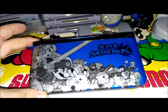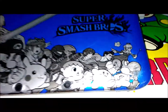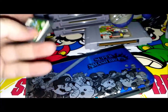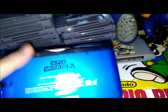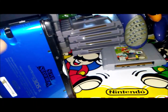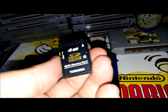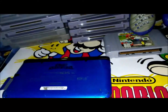And I picked up a Super Smash Bros. 3DS, guys. Not in the best of shape. Has some scratches in the right corner, and some there as well. It also came with a game, which is a DS game, DK Jungle Climber. So that's really cool. It was kind of dusty, a little dirty, but I cleaned it up as best as I could. It also has, I believe, a Toshiba 4 gigabyte memory card. Yeah, Toshiba 4GB. I believe that's a memory card. So that's cool.